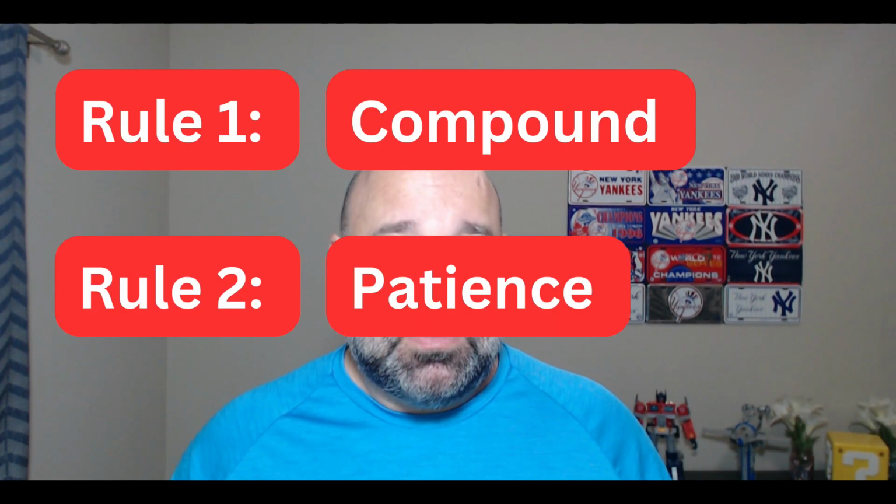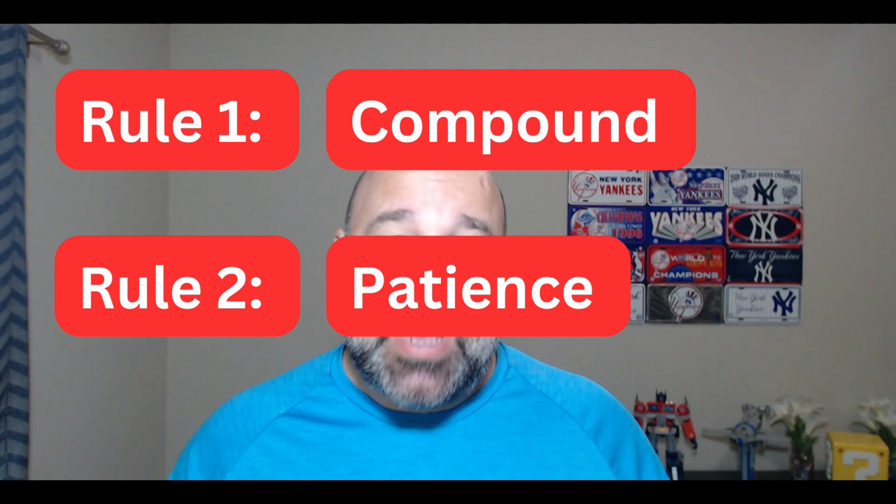That'll happen. Rule 2, be patient. You don't have to rush out and jump on these Lego sets the minute they hit the market or the minute they hit 20% sale, which is fairly common on Amazon. There will be better sales.